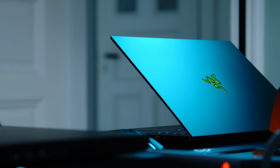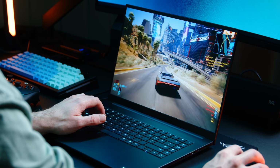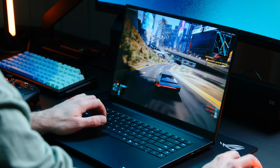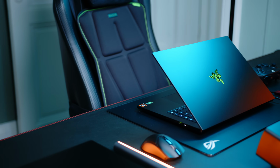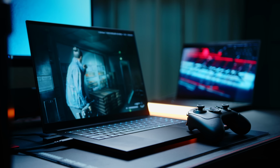Alright folks, it's time to wrap it up here. Generally speaking, it should be quite easy to make a decision here, but I can't really bring myself to name the Blade 16 the better laptop. Is it the better performing one? Sure. Is it a bit more sturdy and has a slight edge when it comes to connectivity? Absolutely. And if you want to get the most out of the 5090, it should definitely be your preferred pick.